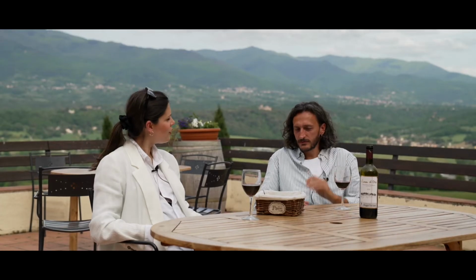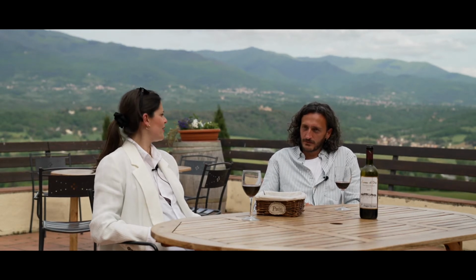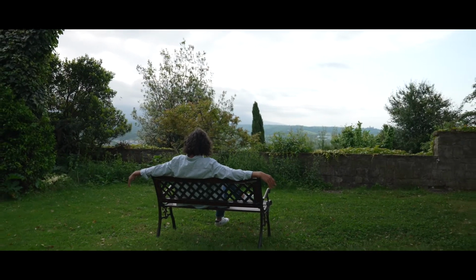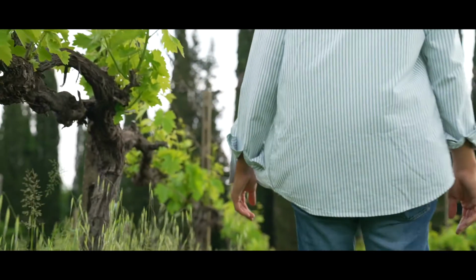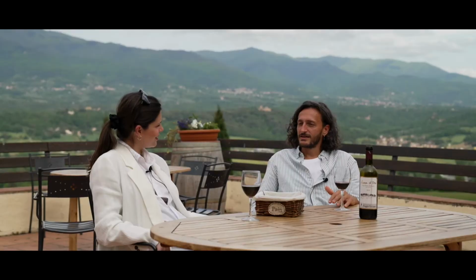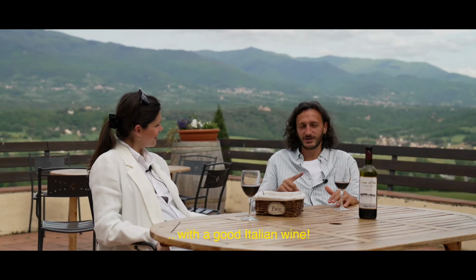So Tommy, if you were the owner of this property, what would you like to do here? Well, I would probably give up everything, the work, the city, and I would move here to dedicate myself to the vineyards and to a life of tranquility. Like Russell Crowe in A Good Year, only with good Italian wine. Sorry, French friends.